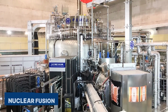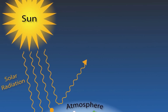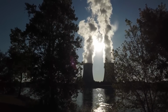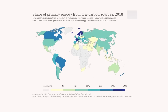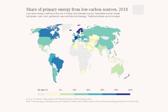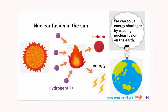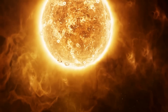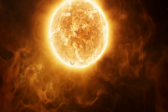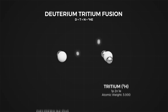Starting and maintaining nuclear fusion, like fishing, doesn't produce any greenhouse gases. This means that by the end of this century, nuclear fusion could become a major source of low-carbon electricity. While the sun makes nuclear fusion look easy with its strong gravity, doing it on Earth is much harder. On Earth, we need temperatures even higher than the sun's to fuse deuterium and tritium, two types of hydrogen.